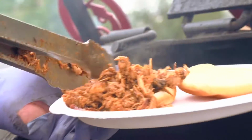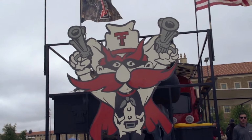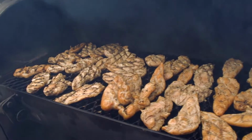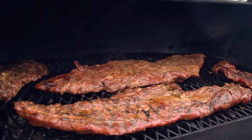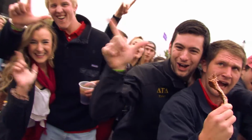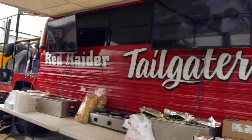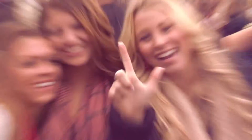This is Andy Beeler. He's our Red Raider tailgater chef and helped build the bus too. The grill's new this year. It's a little bigger so we could cook more food and serve more people. We normally show up probably about 6 to 8 hours before the game, depending on what time the game is, and try to get everything rolling. Takes about an hour and a half to set everything up.